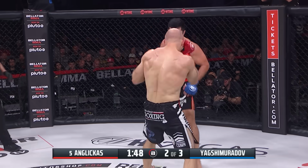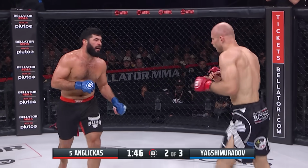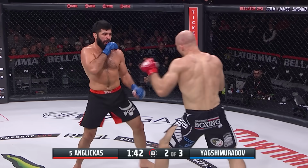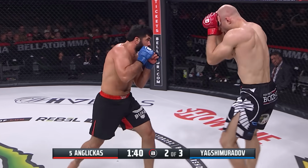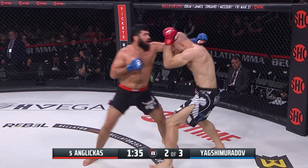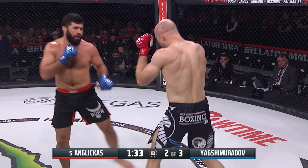But right now, Anglickas turning the tables in the second round. Yeah, right now, Anglickas is ahead in this, but you're starting to see Yagshimuradov land some shots. It's starting to turn just a little bit. And yet Anglickas also discovering the use of his jab, looking to take advantage of the reach.